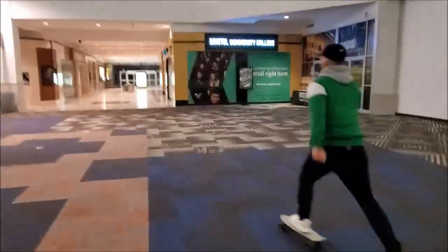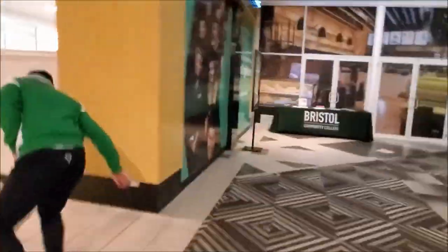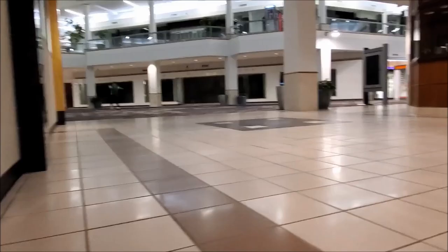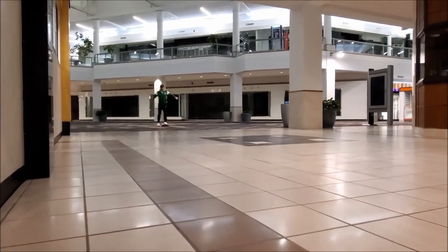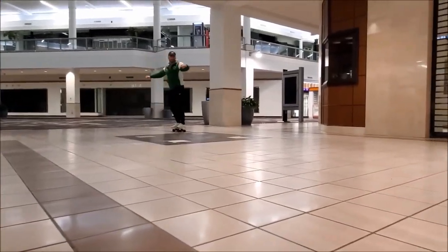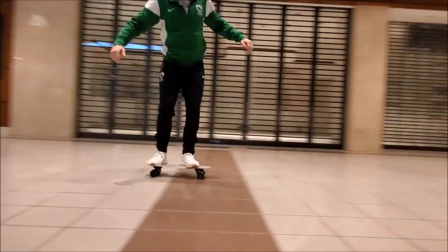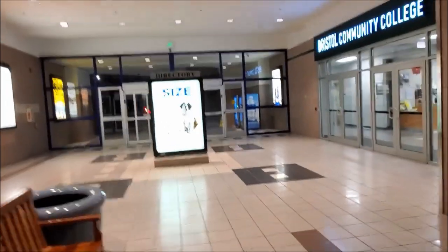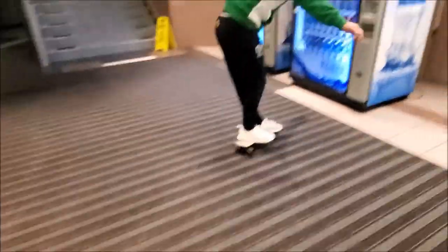Here he goes. He's rolling out of the Galleria now, guys. I'm gonna get this on video. I gotta get. Oh. He fell. He couldn't even make it out. Here he goes, folks. He's rolling out. Here goes our memories rolling out the door. Is he gonna make out the door, though? I don't think so.